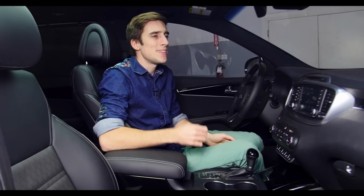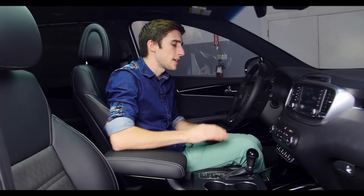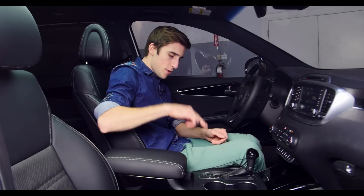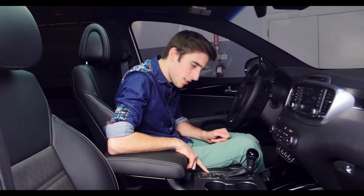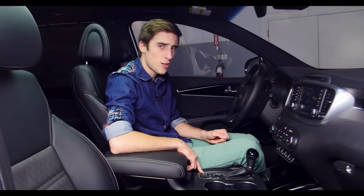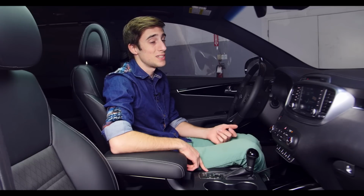And that's just a small detail that I really appreciate. And the dashboard is nicely stitched. It looks really, really nice. Everything is soft touch. And there's a button here. I think what it does is it locks and unlocks the axle for just better off-road performance. That's not something that I would expect from a Kia. It's really, really cool though.